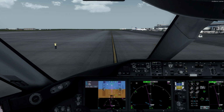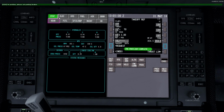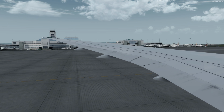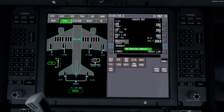Any minute now, GSX can stop pushing us back if they so wish. Push now. There we go. Set parking brakes, please. So parking brake is set. We can go to the flight control page. Just to set the trim, it needs to be on number 6. But we can do a left and right first, like a forward and back, and obviously a left and right on the rudder. And what I will do for all you guys who love to see it is another left, full left, and a full right with a wing view. So that's trim 6 we need to set.